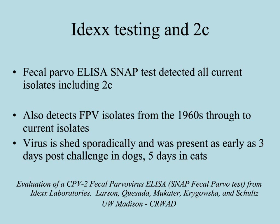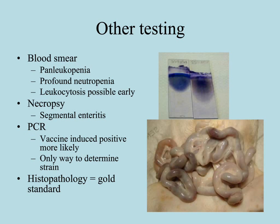So if you get a negative, what else can you do? You can do blood smears. In cats, parvovirus is called panleukopenia, and what that means is that all of the white blood cells are low. And so we can look for that in the blood smears. With the necropsy, we can look for what's called segmental enteritis, and this is actually intestines in a dog who's died, and you can see there are sections of the intestines that are looking really inflamed and ugly, and that is what we call pathognomonic for parvovirus on a necropsy in a dog. Histopathology is referred to as kind of the gold standard to see if you can see parvovirus there, but obviously that's only in dogs who have died.